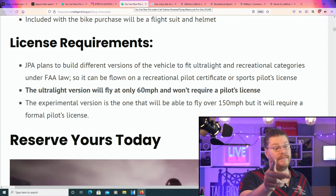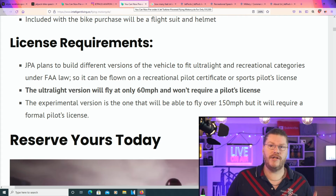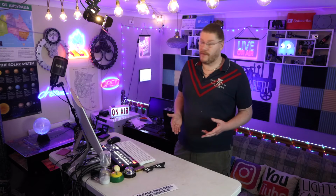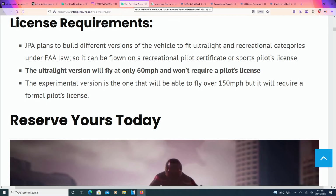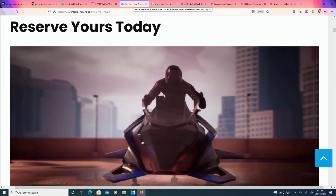So that's interesting. If they do make the smaller version, the light version, I guess you could say, then you wouldn't need a license. I don't know how you get away with that, right? How is there a loophole for that? You're still flying in the air, right? But of course, that's America, I'm guessing. So different countries you go, you may very well get arrested for not having a license if you fly that thing, right? So the experimental version is the one that will be able to fly over 150 miles per hour, but it will require a formal pilot license, right?